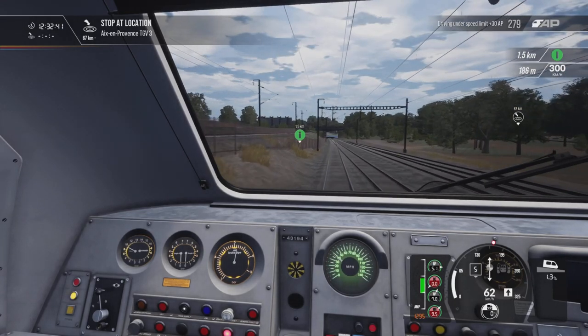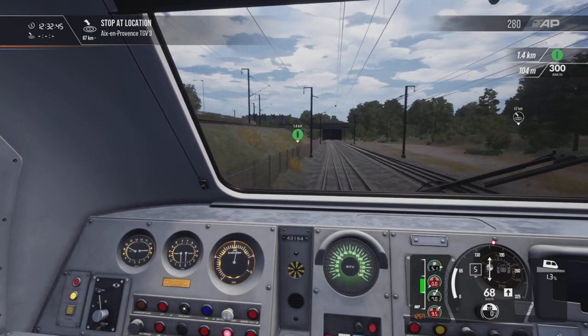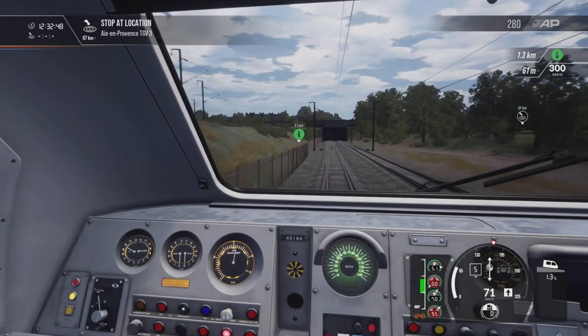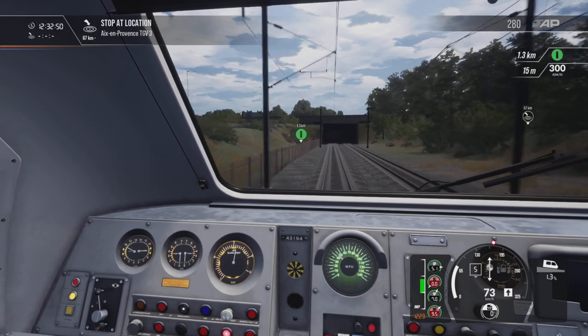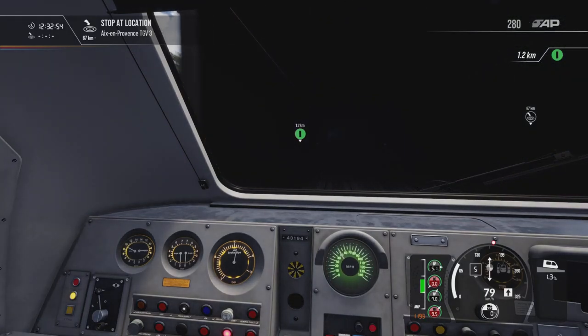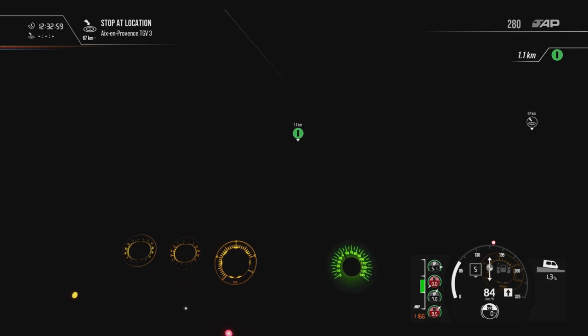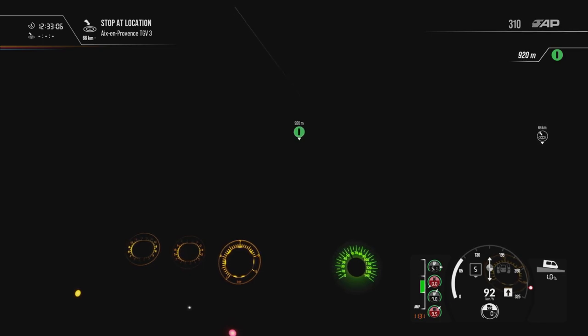Yes, that is correct. We are driving the Class 43 high-speed train HST on the LGV Méditerranée from Avignon to Aix-en-Provence, and then onward to Marseille St. Charles Station. Let's see what we can get out of this HST along this route. It's quite a long route.